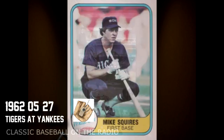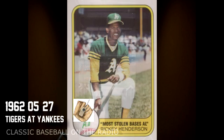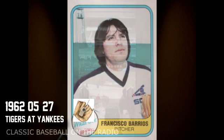No score here in the top of the 4th of the 2nd game. Yankees won the first one 4-1 as Bill Skowron drove in all 4 runs for the Yankees. He had a 3-run homer in the bottom of the 9th and an infield single to drive in the first run.